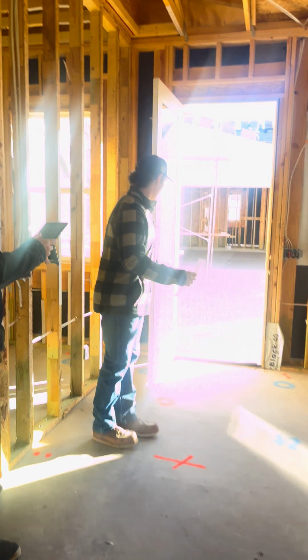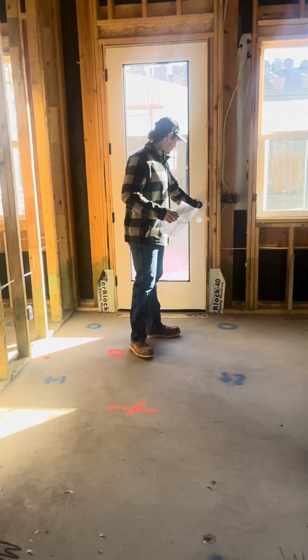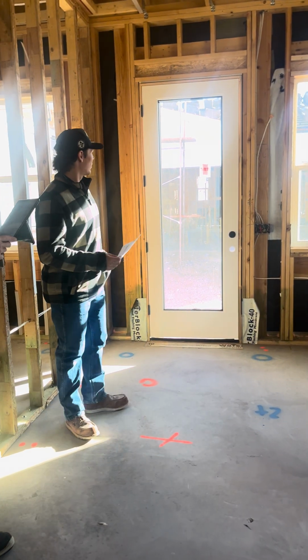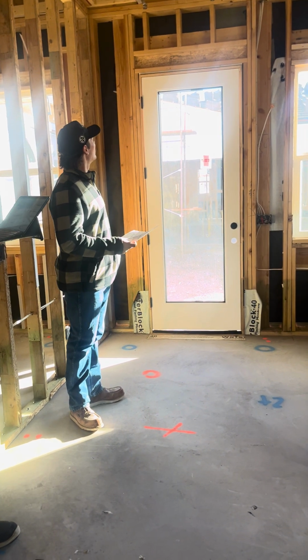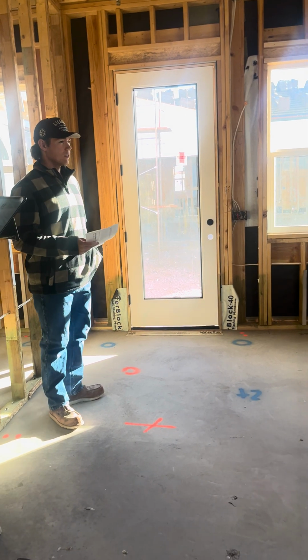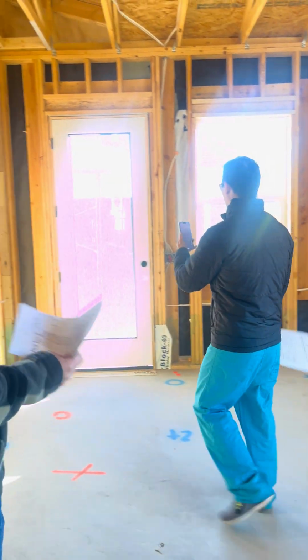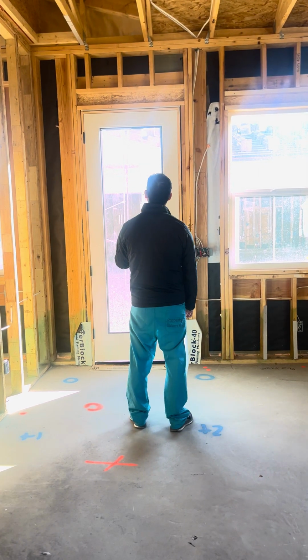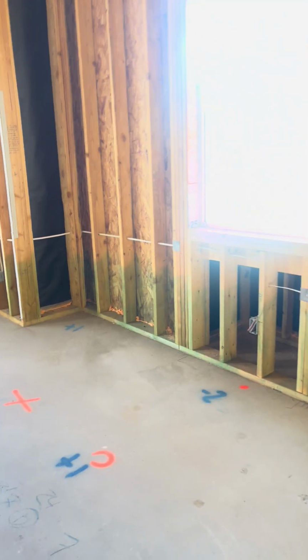Was this supposed to be a glass door right there? It is glass. You thought it was solid? I mean, we can always change it later. But it's perpendicular to the street, so it's not like anybody can really see in unless they come up to the driveway. Yeah, but that's a lot of extra heat coming in also. We can put a shade in it. Because you've got a window right here too.